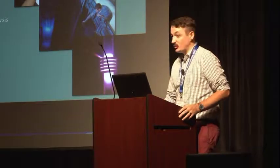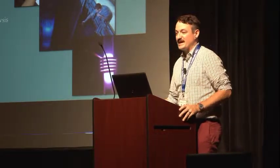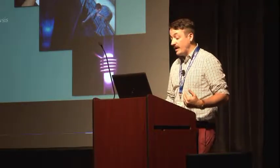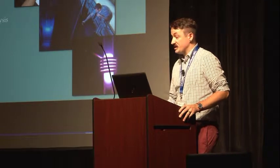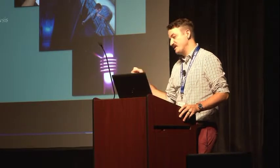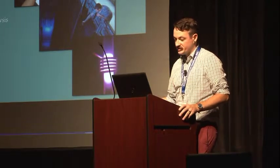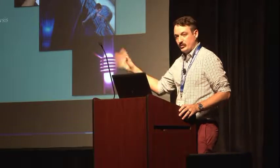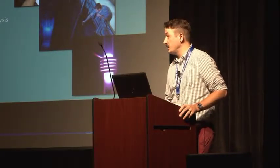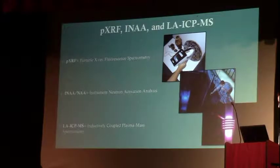Now for artifacts, again, people are probably not going to let me dissolve part of their artifact and then put it through a mass spec. So the middle ground that we're finding with that is to use laser ablation, which allows us to create a very small ablation hole on the artifact, so we would consider it minimally destructive. And that allows the vaporized material to go through the plasma torch and into the mass spec, and then we can get some good data that way. And so these three methods all have their pros and cons.